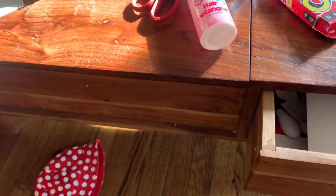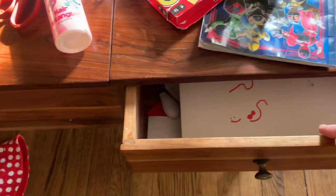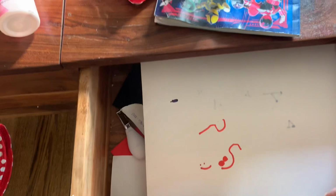In this coffee table, I always like to have coffee tables that have storage. So this is my second coffee table that I've had. And the problem with that is that then you have a place to hide stuff and it just continues getting cluttered. So today I'm definitely gonna go through and I'm gonna declutter this hot mess.